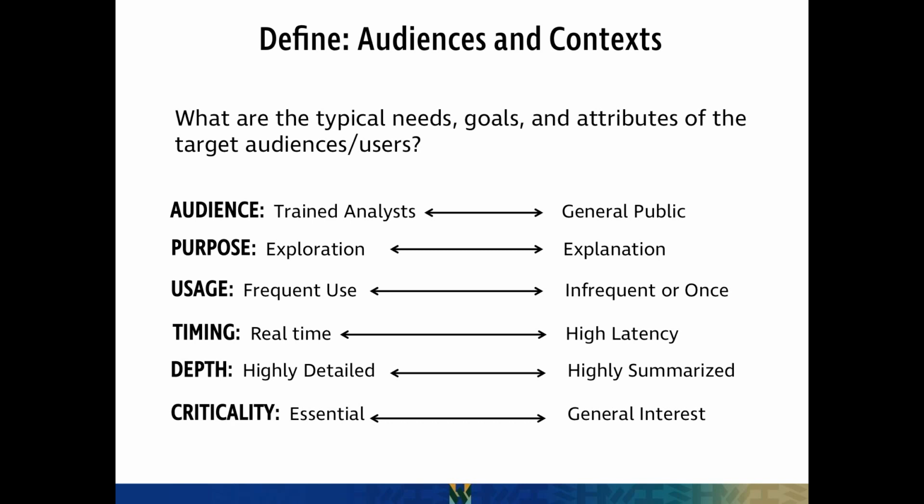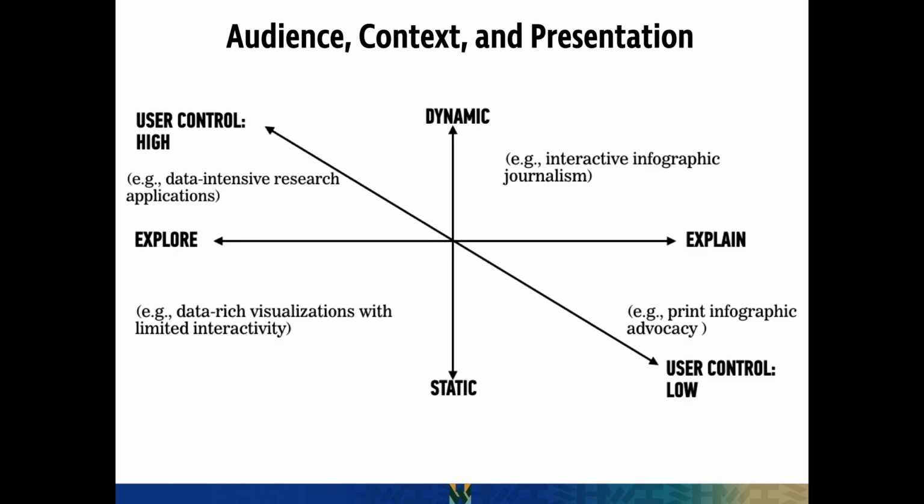Thinking about the timing of the data that's coming in and being used by your users is extremely important. Is it something where there's data coming in all the time, rapidly, say in an operating room? Or is it something where there's a very, very slow process and the data has to be retrieved from a data warehouse? You know, thinking about the users and the data they're working with in terms of depth. How much detail do they want? Do they want something that's very precise and easy to slice and dice in different ways? Or do they want something that's extremely summarized?